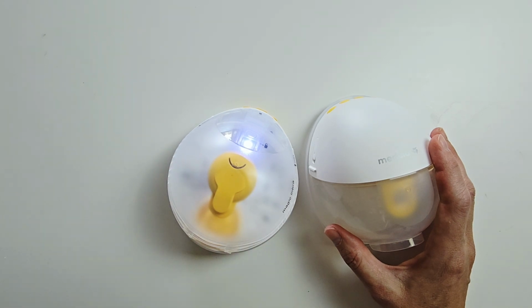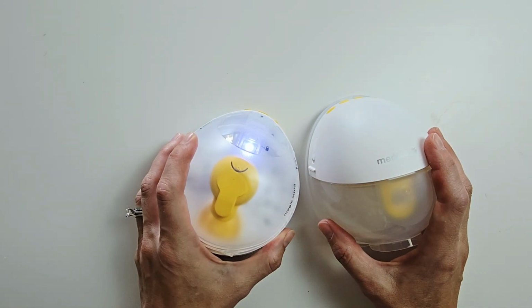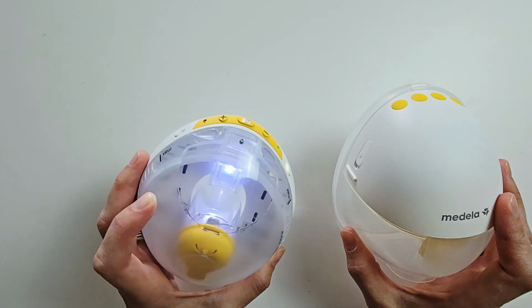All right, so that is the Medela Magic versus the Medela Motion.